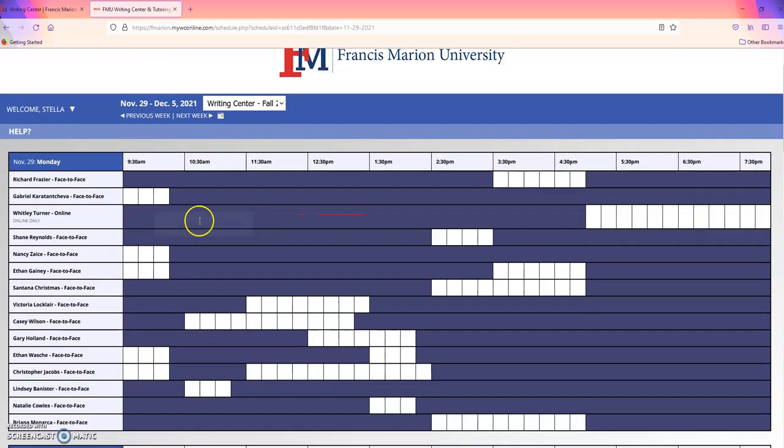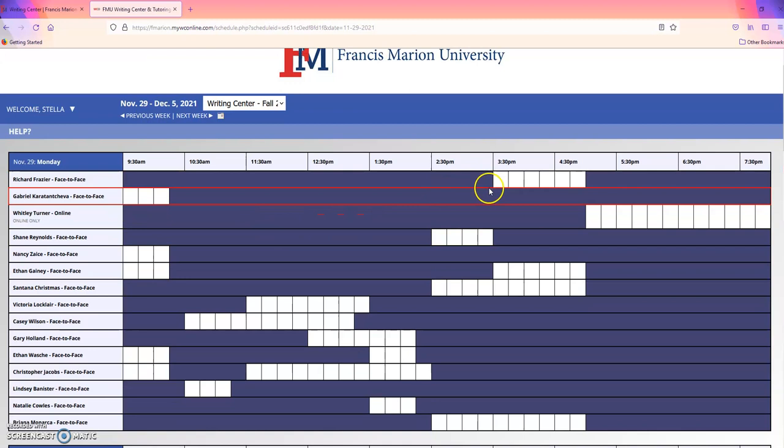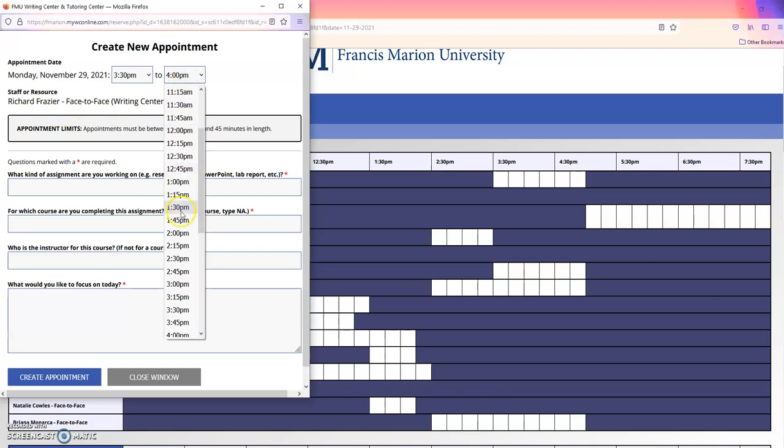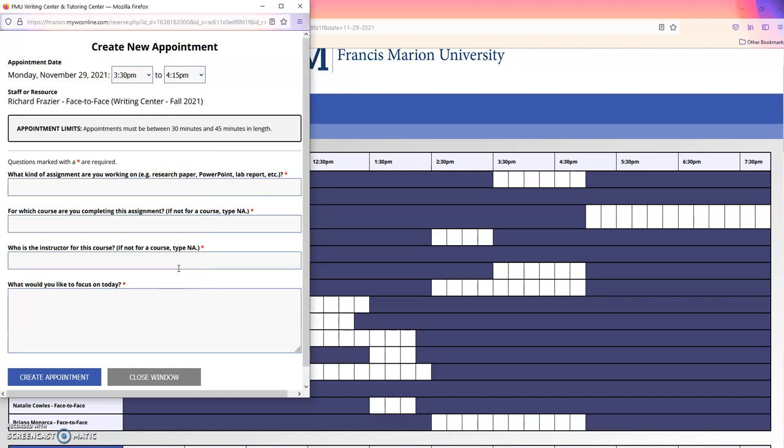So Stella wants to see somebody to go over her English 101 schedule. She knows that she's going to have a big argument paper that's due the last day of class. She wants to make an appointment with the Writing Center. And so she's going to need a 45-minute appointment. Again, the Writing Center has 30 to 45-minute face-to-face appointments. Online appointments are 45 minutes to an hour.